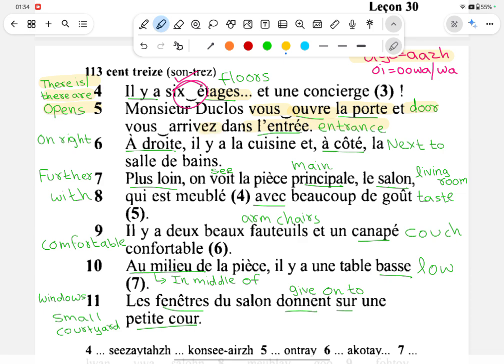Vous ouvrez. À droite, il y a la cuisine et à côté, la salle de bain. À droite, with right and left, droite and gauche, we use à to say on. À droite, on the right, there is the kitchen, and à côté means next to, the bathroom.